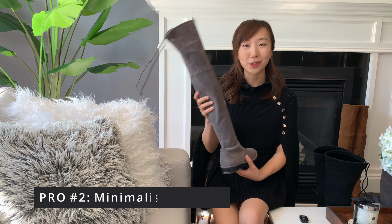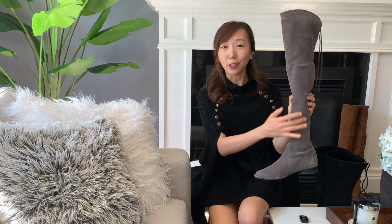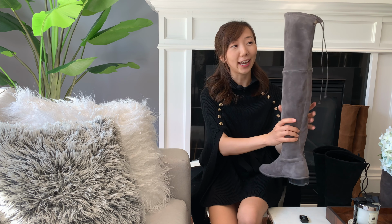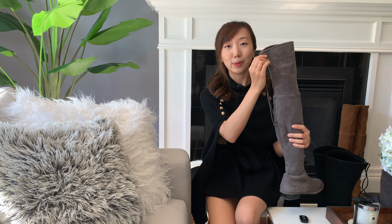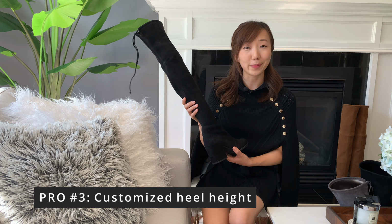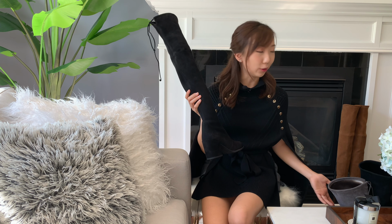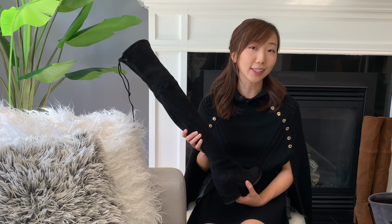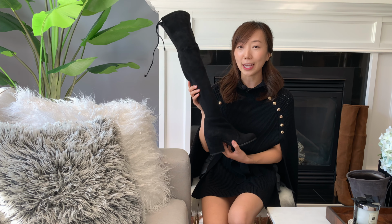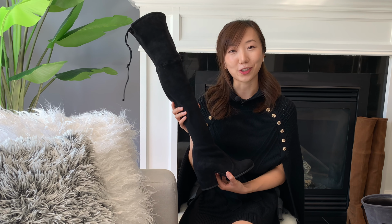The second pro to these boots is that it's a very sleek and minimalistic design. There's no bulky hardware or any zippers. The only thing it has is this little tie at the back, which you can cinch up to make it a little bit tighter around your thighs. So the third pro is that there's a heel height for everybody, and you can pick a height that you're comfortable with. It starts out with the Lowlands, which is about 1.2 inches, and then it's the Midlands, which is about 1.6. The Tielands are about 2.8, and the highest is the Highland, which is a whopping 3.7 inches.